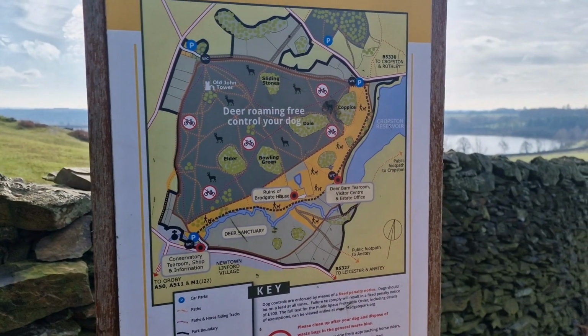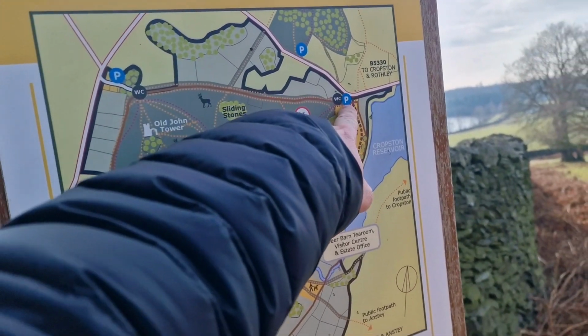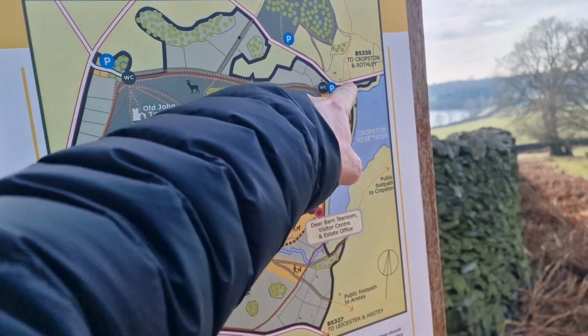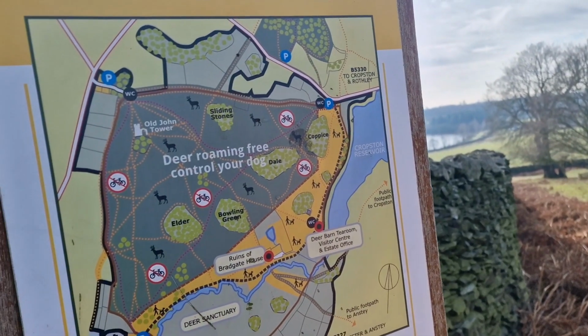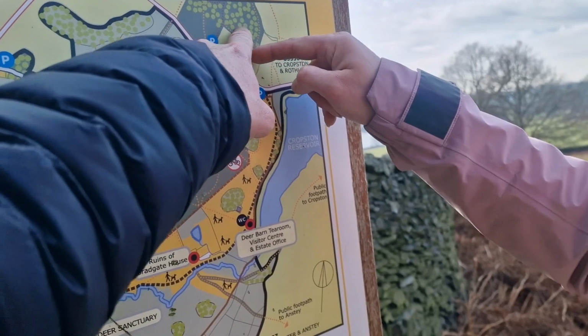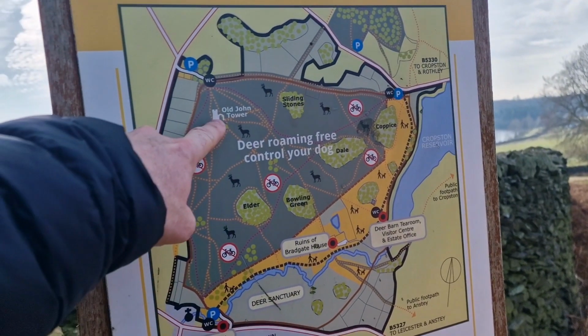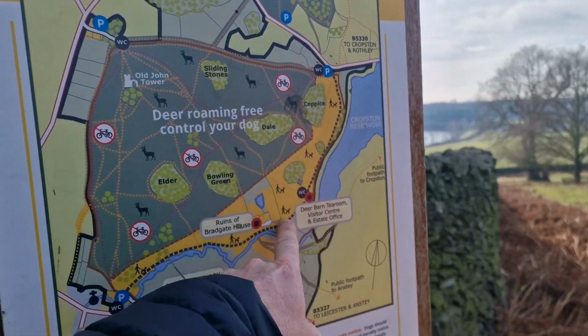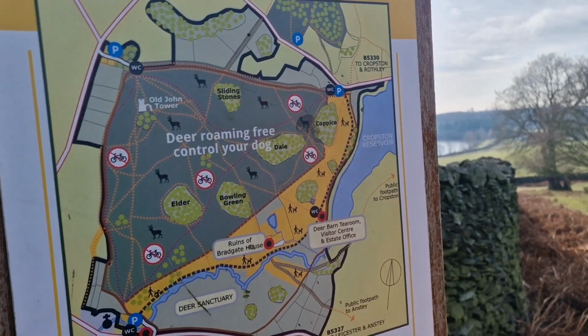There's a map here of the park. So we came in from this side here, yes? We came in from here and we actually parked, I think over here is our other woods, that we just walked through this field to here from where we started. There's old John Tower. We're gonna just have a little walk around here first of all before we start our main route. Yeah? Yep.